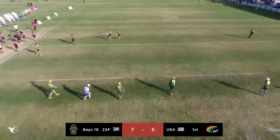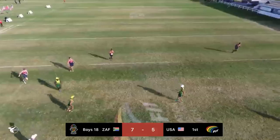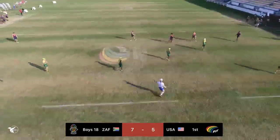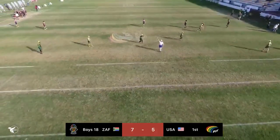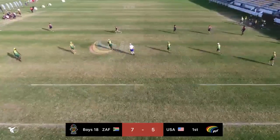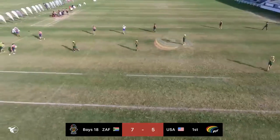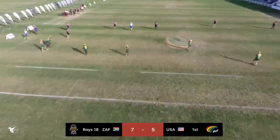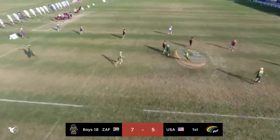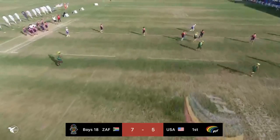And the US still on the attack. Just over the halfway line. 2 more touches to go. There's the big man, Wangavesi. Wangavesi into half. Bit of a push claim there for O'Shea. Settled, but no penalty given. US now sweeping wide and a turnover. So Funya making some metres for his team.